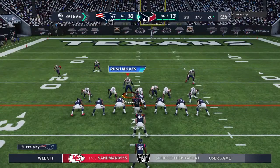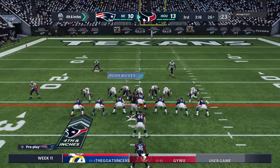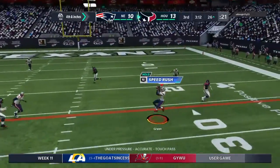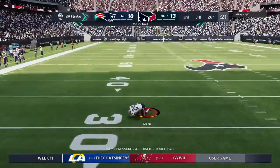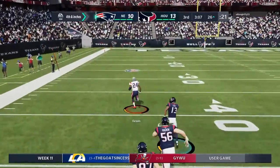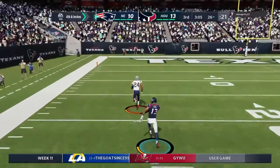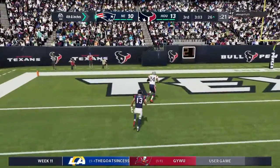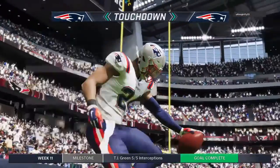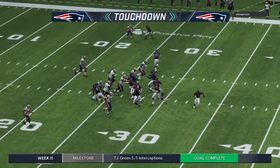The field goal unit's going to stay put on the sideline. They're going to go on fourth down here. They will indeed snap it to Watson. There goes Green. The 40, the 30, 10. And he takes this one back into the end zone. And the Patriot defense has a touchdown.